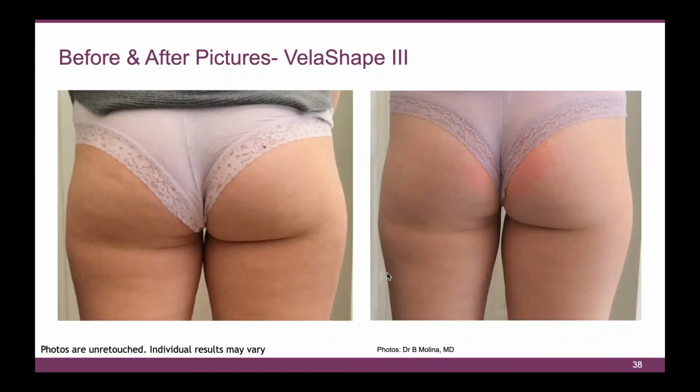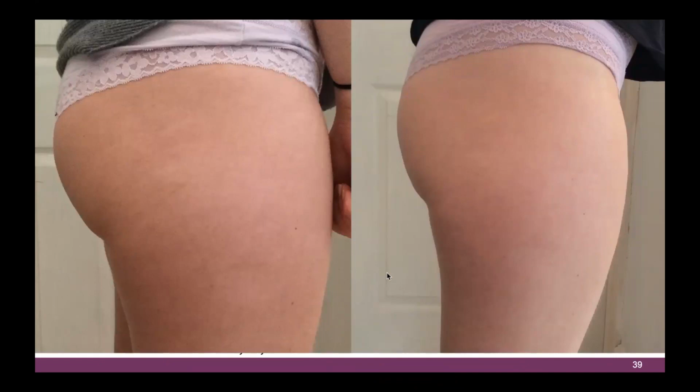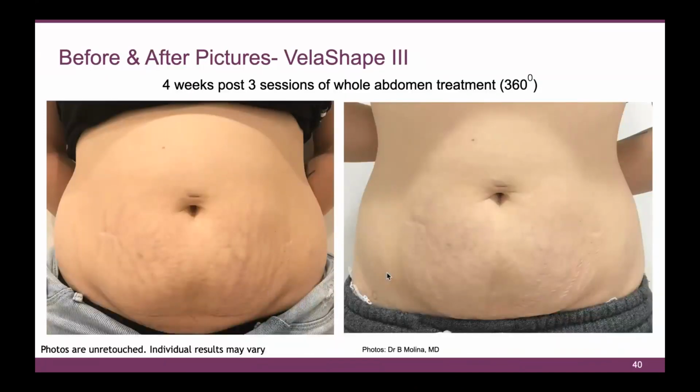We can see, last week, it's not much in the amount of weight, this is the fat, and it's been a repositioning of the tissue and a lifting on the bum. And this is obviously the abdomen we saw earlier already.